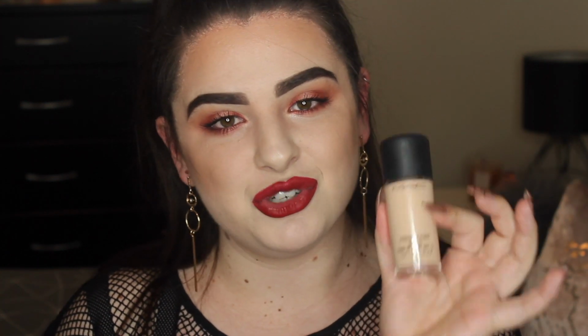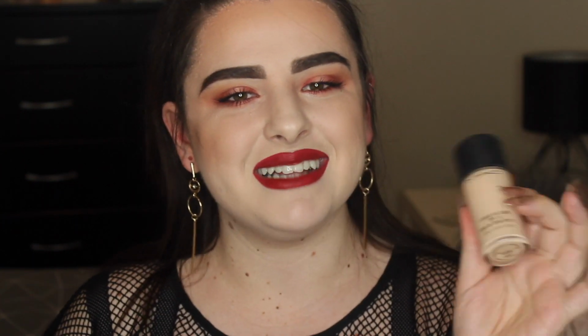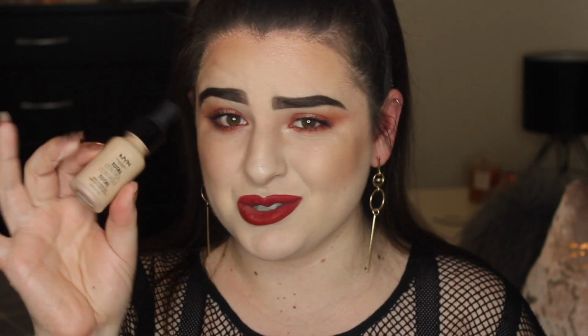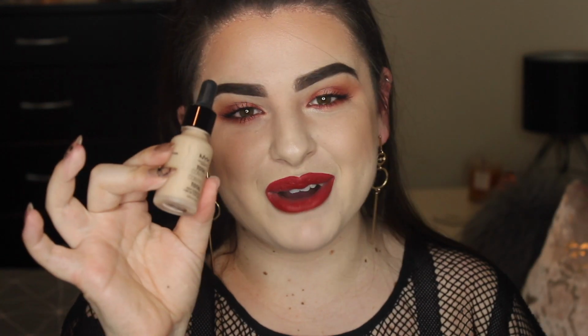Also with the MAC foundations, you can do Back to MAC, so if you take 6 full-size products back to MAC together at once, you can swap it for a lippy or in some cases an eyeshadow as well out of the top colours, depending what country or location you're in. And then NYX is just so affordable, it's amazing. So slightly more pricey but really good. Then you've got your more affordable alternative, and again really good. So both of them are great depending on your price budget and what you're looking for in a foundation.